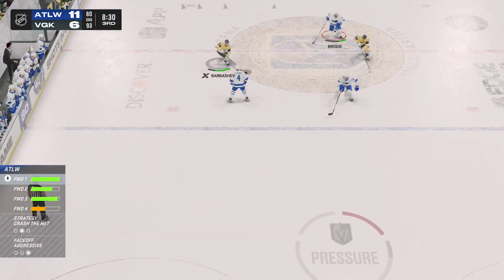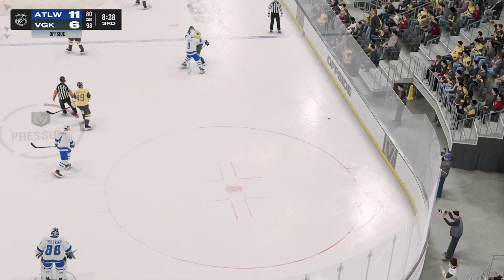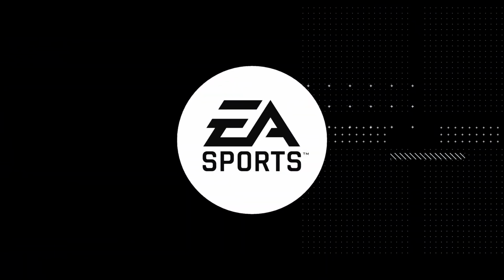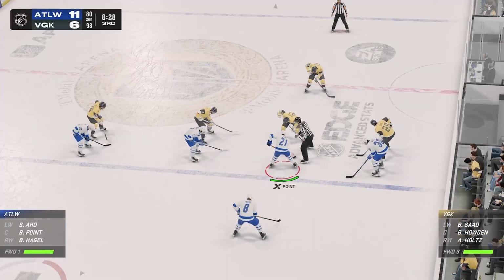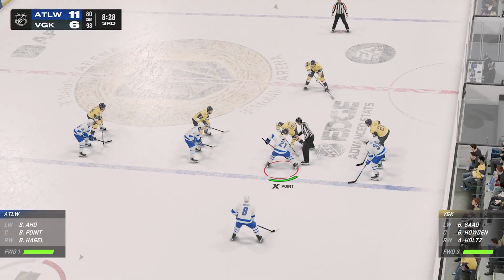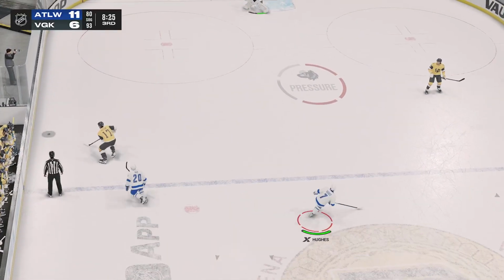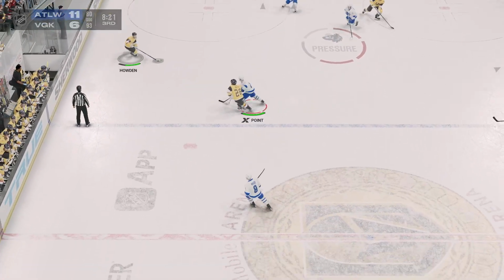Puck grab by Eichel. Here's a short pass to Hutton. Offside the call. We'll get a face-off coming up. The Golden Knights win possession here in the open ice. Scooped up along the wall by Hutton. Tosses it to Howden.